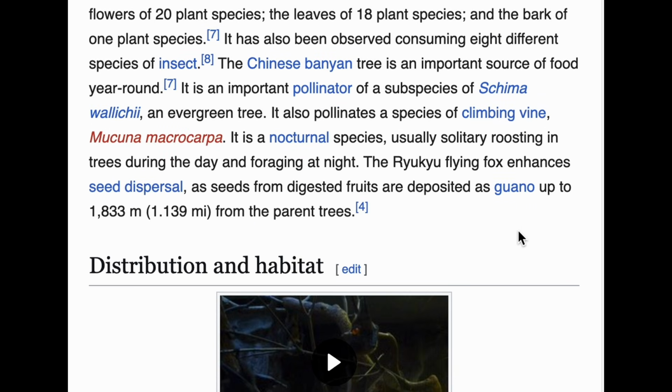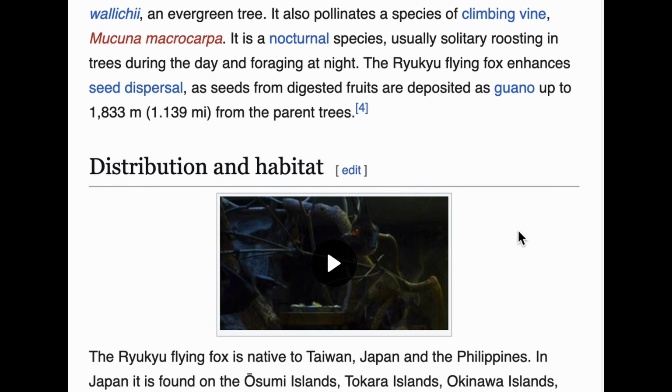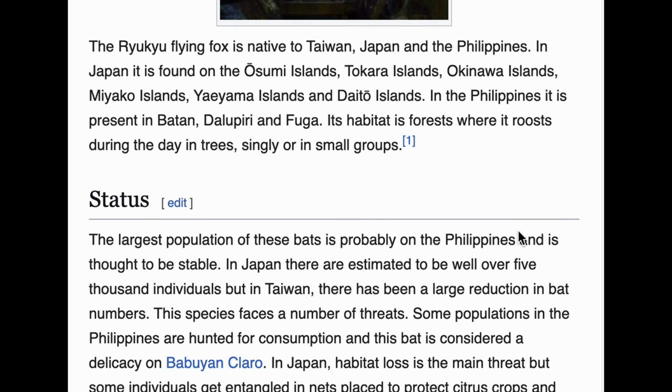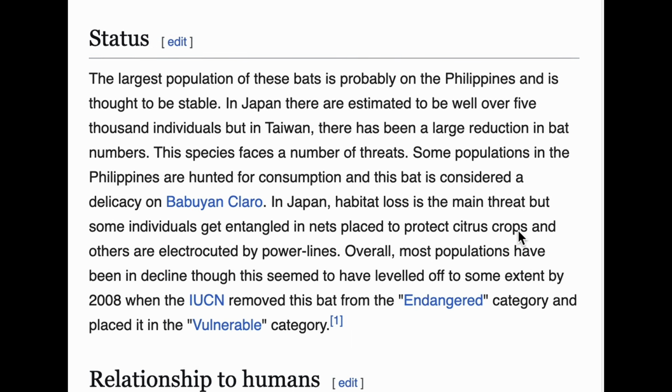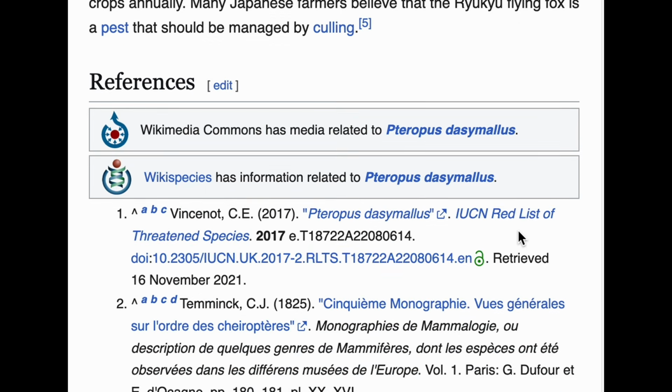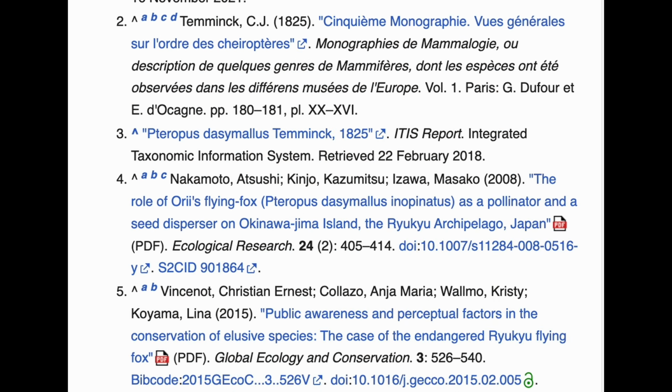Now I've been to this place a million times. It's really good at different times of the year for different species, and I have seen flying foxes there, but I've never thought about actually trying to focus on taking pictures of them in flight. So that's what I was doing over the last couple of weeks, and it was really enjoyable.